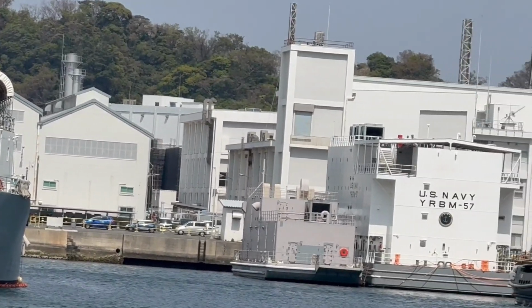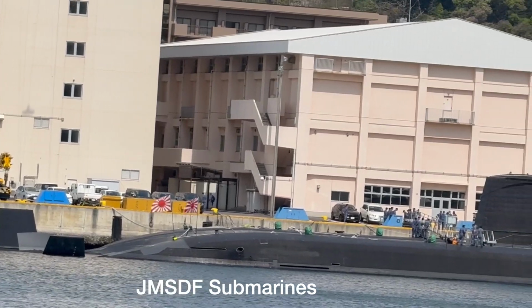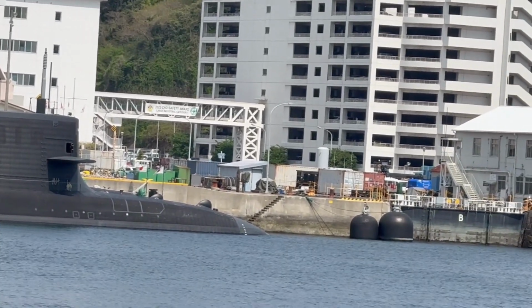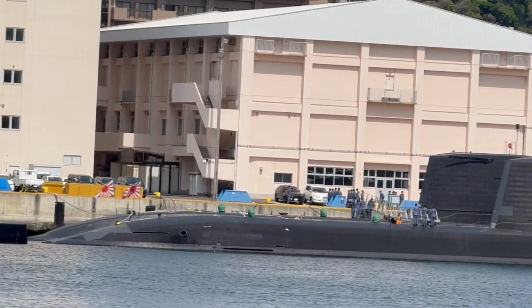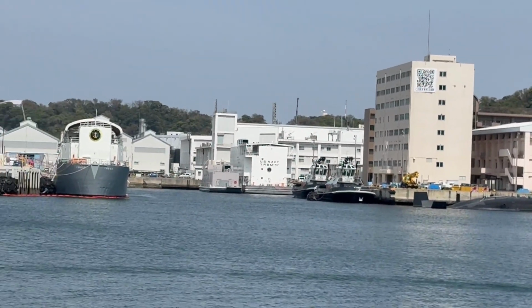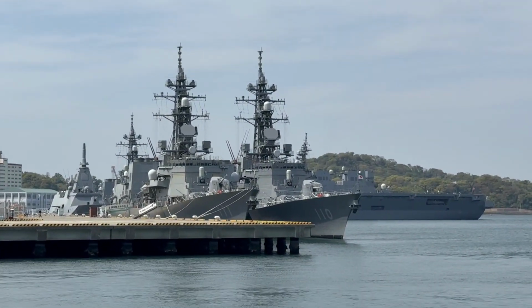When you look to these, there are two tugboats for the U.S. Navy side. And today you're seeing JMSDF submarines. Two are docked side by side in this area too. And you can see it's not too windy, and it's a pretty good day to walk around this park to observe what type of ships they are.